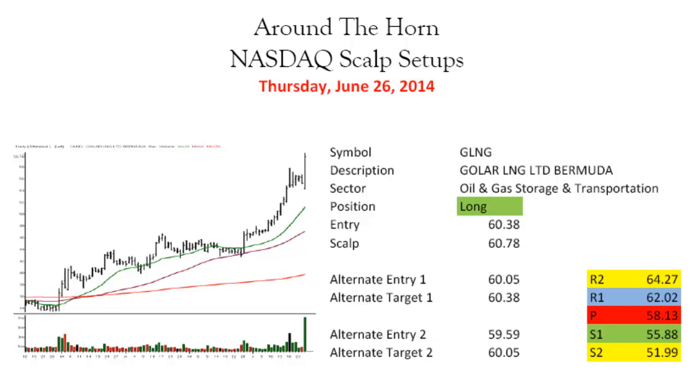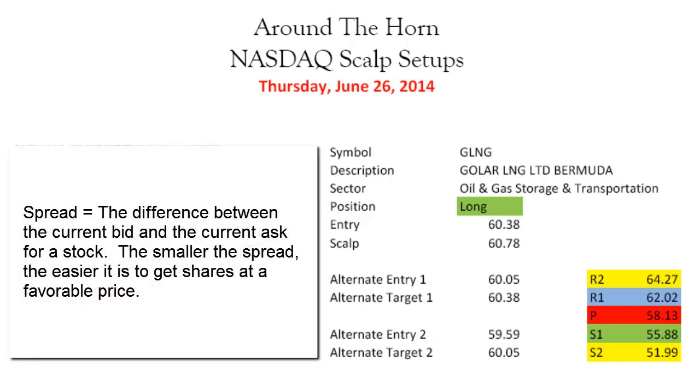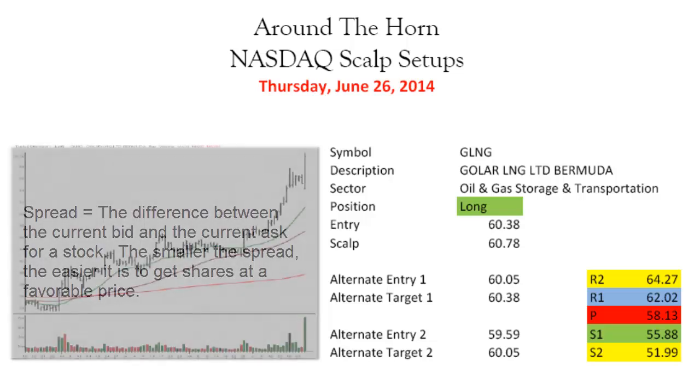Now the problem with it was that for the very early trade in the morning, it was pretty wide spread. It was about an 11 cent, 12 cent spread, and you can't really take that trade unless you can get the benefit of the spread. So in other words, you don't want to give up the spread. You don't want to pay the asking price. You want to pay the bid. And that's hard right around the opening bell, so we skipped it in the room.